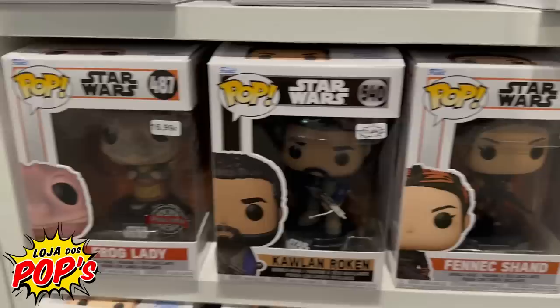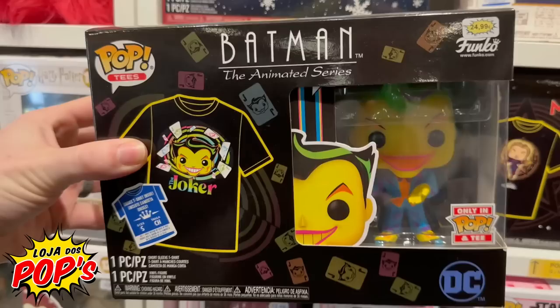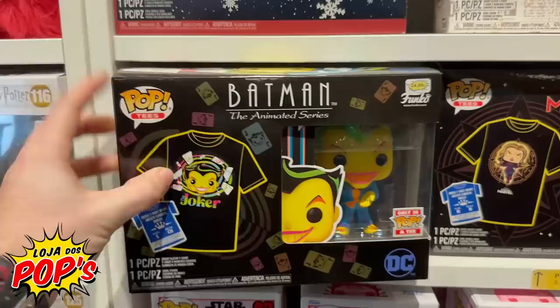And then we got to show off some of these t-shirt bundles because Joanne and I have actually never seen this one. And I don't know if you guys have either. This is the Blacklight Batman Animated Series Joker Pop and Tee bundle. And they have a large, right? Mm-hmm. So we're going to grab a large for us today and bring it all the way home.